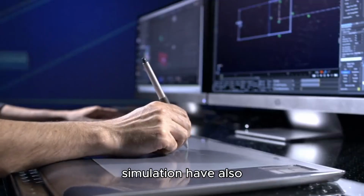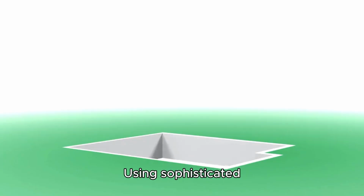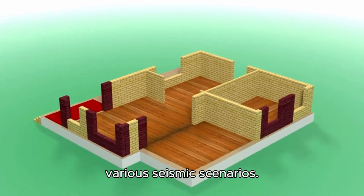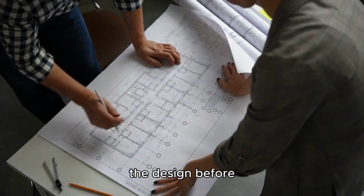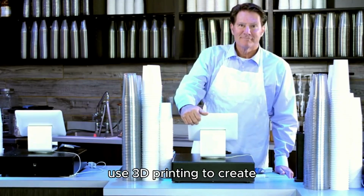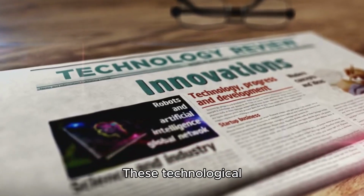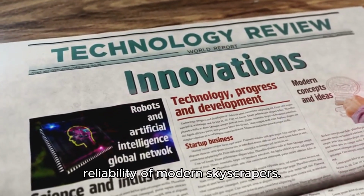Computer modeling and simulation have also become indispensable tools for engineers. Using sophisticated software, they can create detailed models of a building and simulate its response to various seismic scenarios. This allows them to identify potential weaknesses and optimize the design before construction begins. In some cases, engineers use 3D printing to create scale models of skyscrapers and test their performance in a controlled environment. These technological advancements have significantly improved the safety and reliability of modern skyscrapers.